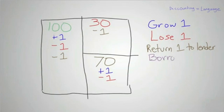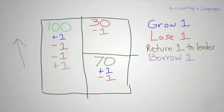When the island decides to borrow one more coconut, the total number of coconuts represented on the left side of the box will increase by 1. To complete the story, we increase the number on the right side within the borrowed category by 1. Let's take a moment to make sure that the two sides equal each other.